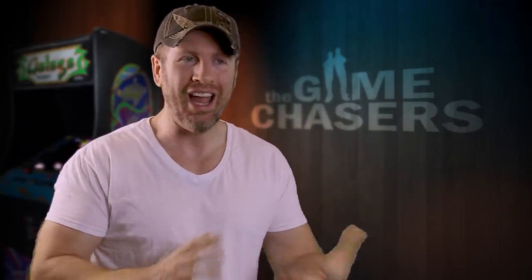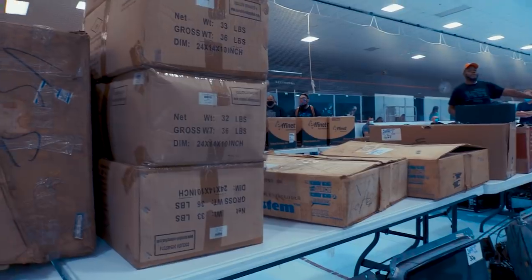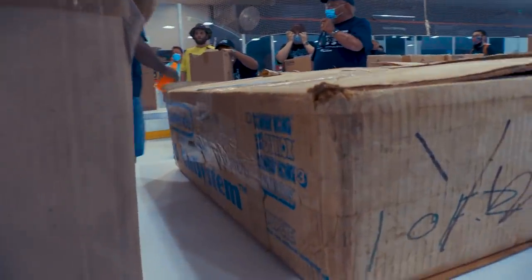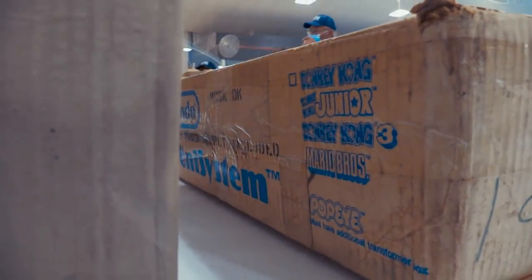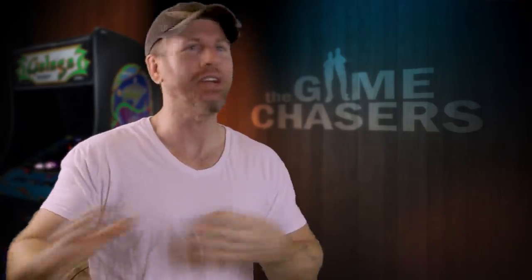Something really cool is that they have some new old stock. They have a Nintendo Versus Unisystem. It's basically a conversion kit. I think it's a conversion kit. The games on this particular one are Donkey Kong 3, Popeye, Mario Brothers, and one or two others. But the catch is that they're the NES versions, not the arcade versions.